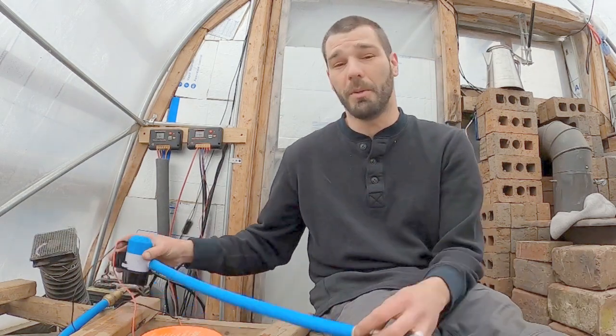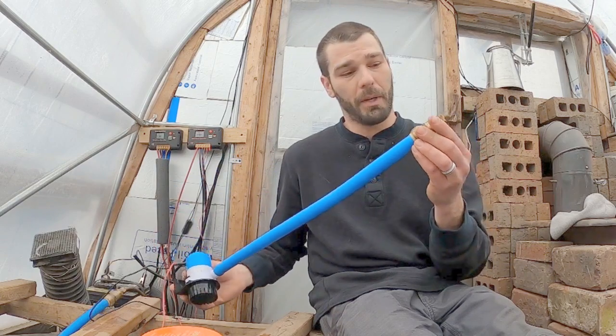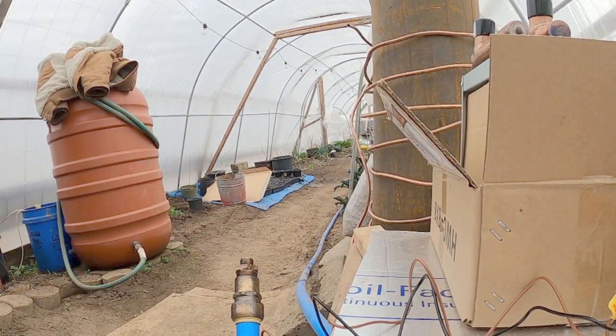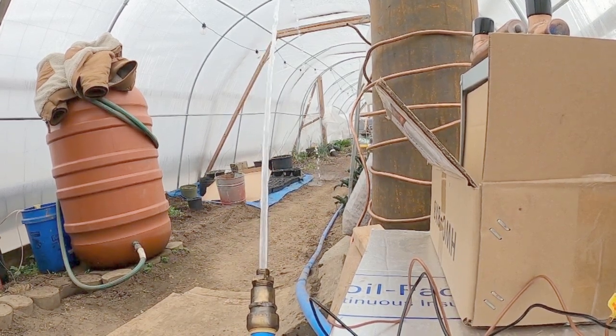So enough talk about wood chips here. Let's get this pump in action. I'm going to set the camera up and see what kind of distance we can get. All right, test number 1, 600 gallons per hour. Oh boy.